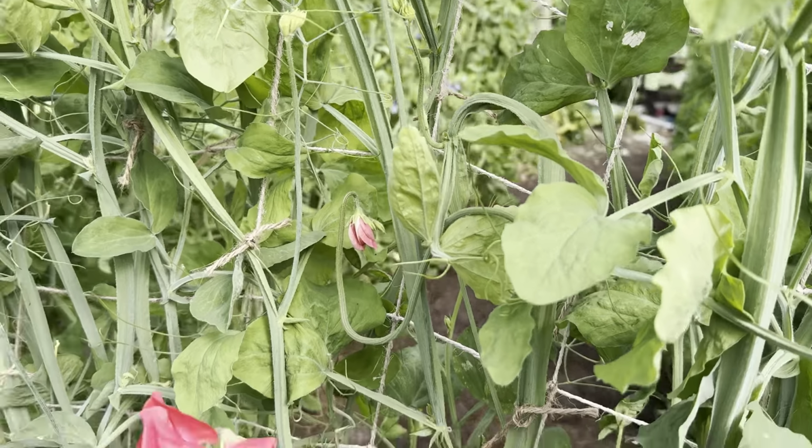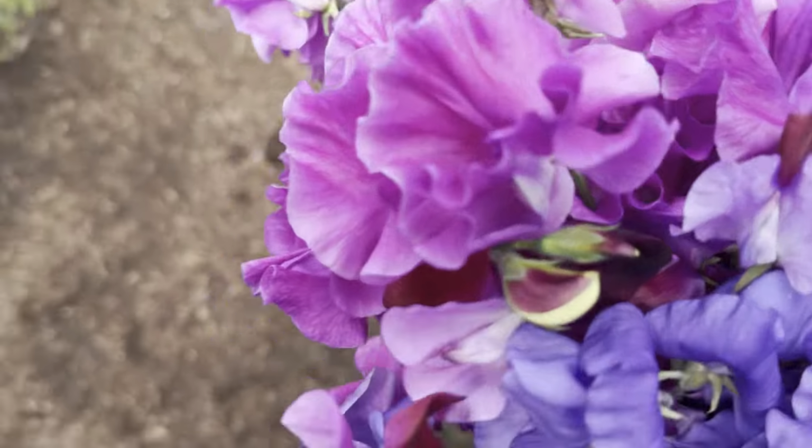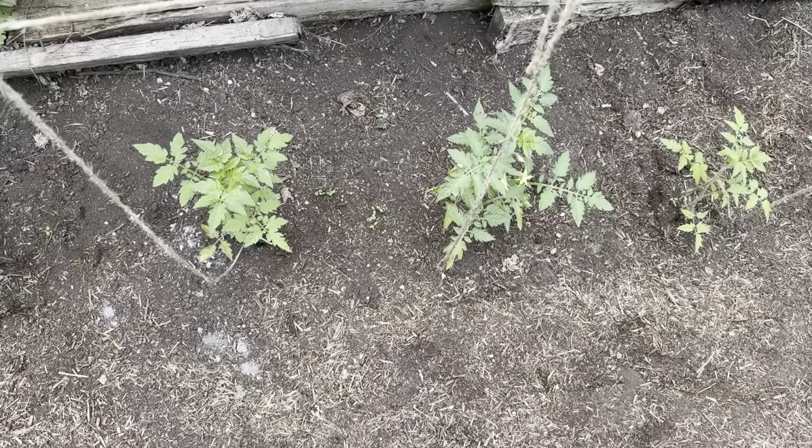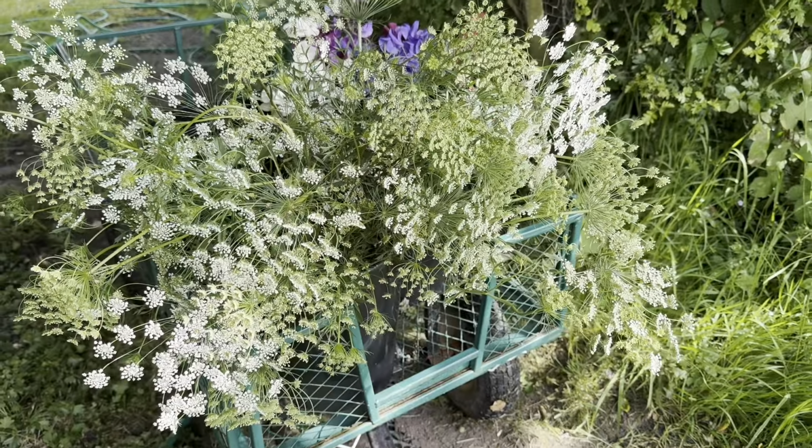And I have to be careful when walking around on account of behind me are the tomatoes, which will grow up and take the place of the sweet peas when they're done. Love the froth of the Ammi majus.